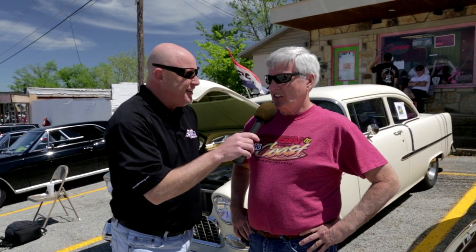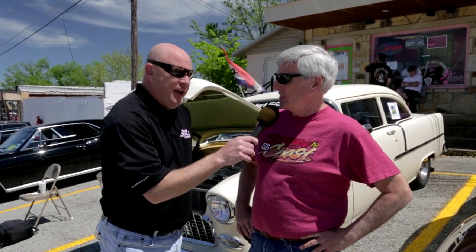Well, everybody's favorite is somewhere between the 55 to the 57 Chevy, and this gentleman right here from Derby, Kansas, Mr. Ron Moore, sure has a beauty. And one of the neat things of this Magic Dragon Street Meet is that every car has a story. Yes, it does. Every car does have a story. And you've got quite a good one, I'm sure.